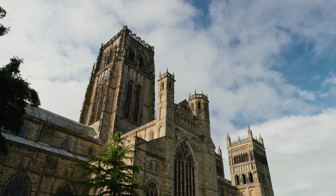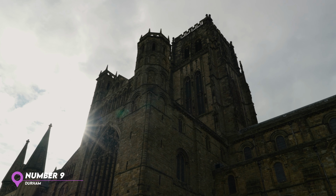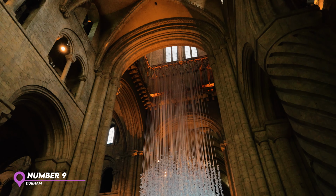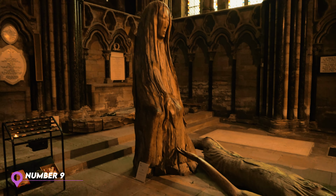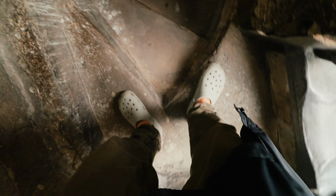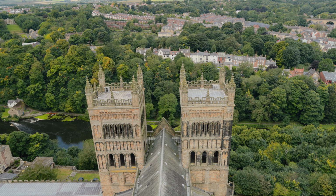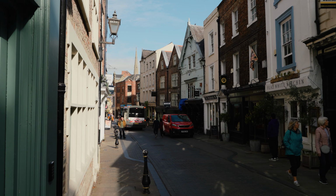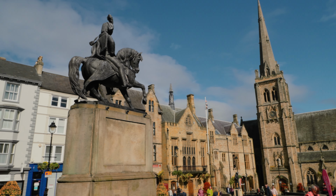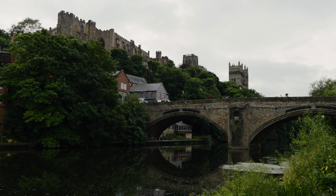In number 9, it's Durham City and Durham Cathedral. So I started my recent North East road trip here and I was blown away by the beauty, architecture and history of the city. A trip to the cathedral is a must for Harry Potter fans. You can also climb the 320 odd steps to the top of the tower, which provides magnificent views over the city and out to the North Pennines. Durham is also home to Durham Castle and a host of fantastic eateries, shops and bars. If you're heading to the North East, you should definitely allow a few hours in this charming location.